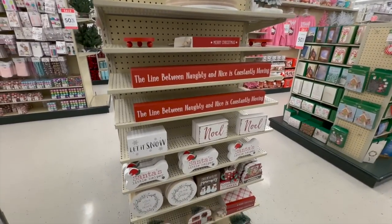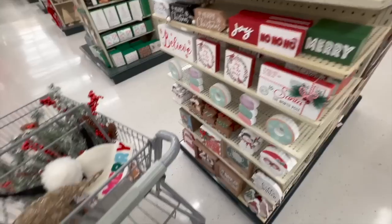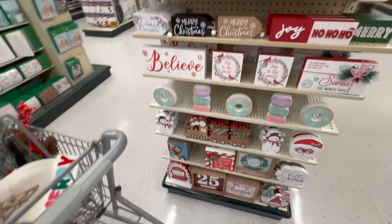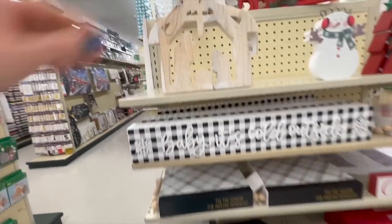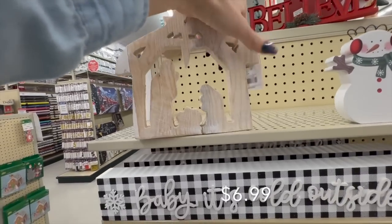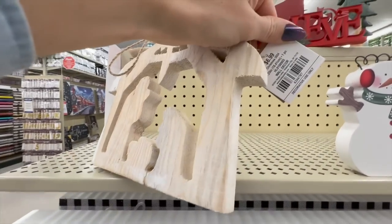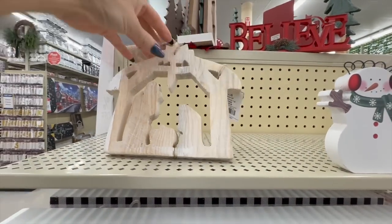I was looking through the signs to see if they had any more of those small skinny ones I like to put in my tree, but unfortunately I didn't see any this year that would work. I did notice this nativity hanging ornament, which would be perfect. I may go back for one of those. Unfortunately they only had one here, but I usually stick one in my tree, and this one's nice that it actually has a hanger.